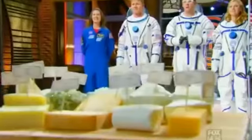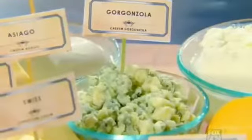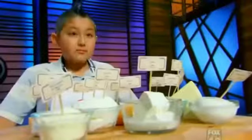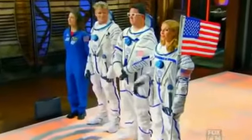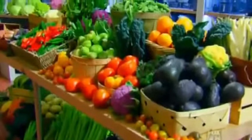I love cheese. You have all sorts of amazing cheeses: Gruyere, Swiss, Brie, Manchego, smoked Gouda, and Gorgonzola. You're all gonna be making a MasterChef quality cheese dish. And along with all that cheese, you'll also have access to a limited pantry.